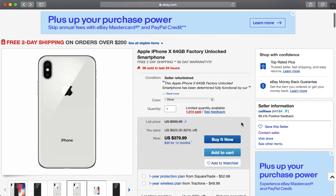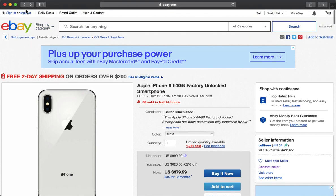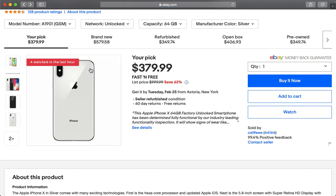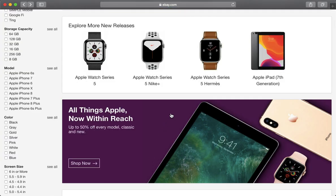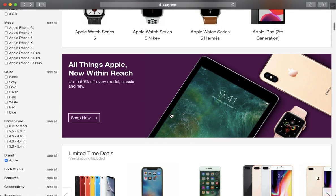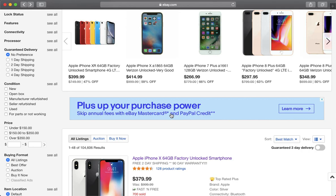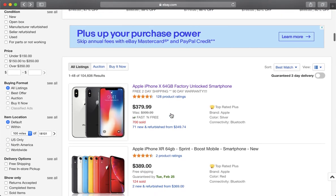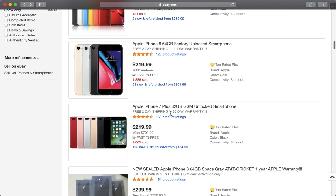One thing to note when you're buying on eBay: if something looks too good to be true, most likely it could be a scam. Sometimes new sellers come online and think they can just post a listing for a really good deal, get someone to buy it, and take the money. But eBay usually goes out, filters those out, and quickly deletes those accounts.